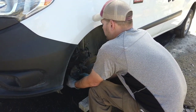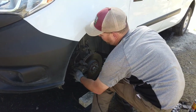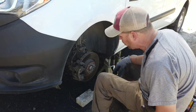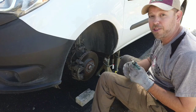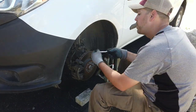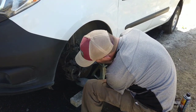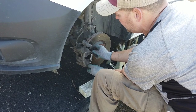Put both pads on the sides. And that way we can slip it right on there. Notice it kind of slips in those grooves. We'll put this back on. If you don't get this in right, brakes could just fall off, right? So, know there's a little technique to this.